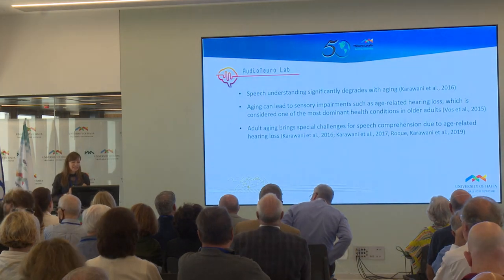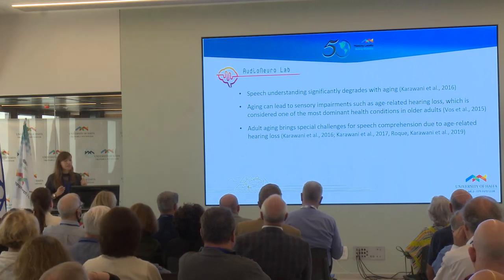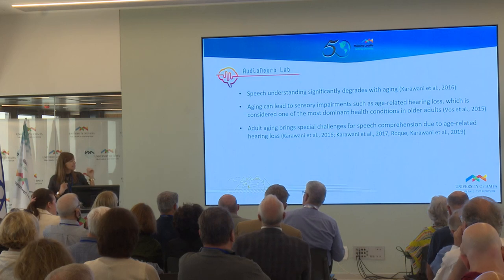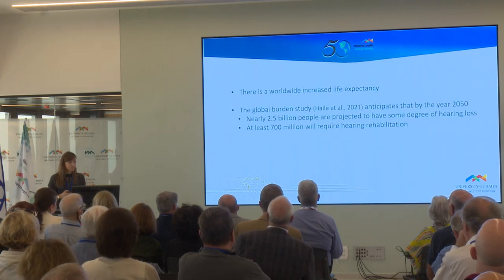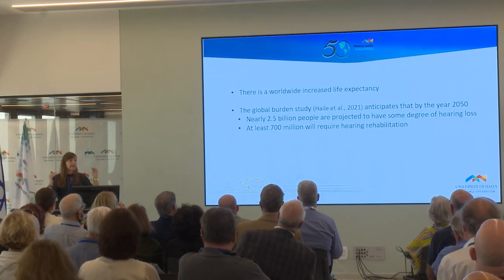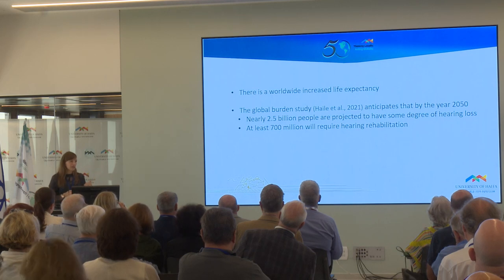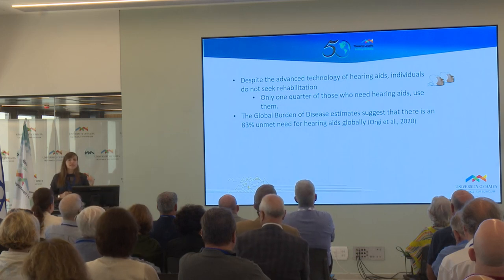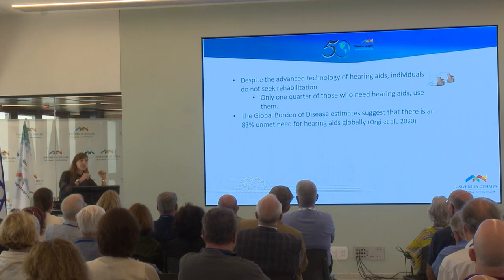So speech understanding significantly degrades with aging. Aging can lead to sensory impairments, such as age-related hearing loss, which is considered one of the most dominant health conditions in older adults. Adult aging brings special challenges for speech comprehension due to this age-related hearing loss. We know that worldwide we anticipate an enlargement in the number of older adults and also of people with hearing loss. And despite the advanced technology of hearing aids, individuals do not seek rehabilitation. Only one quarter of those who need hearing aids actually use them.